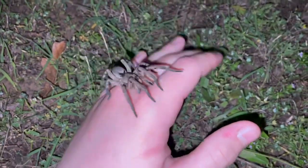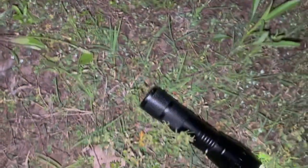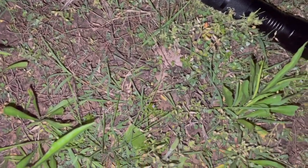Here's a giant wolf spider. Yeah, this is what you come across in fields and such. It doesn't seem to have a burrow nearby, so we'll just let it go. There you go, friends. Enjoy hunting for June bugs.